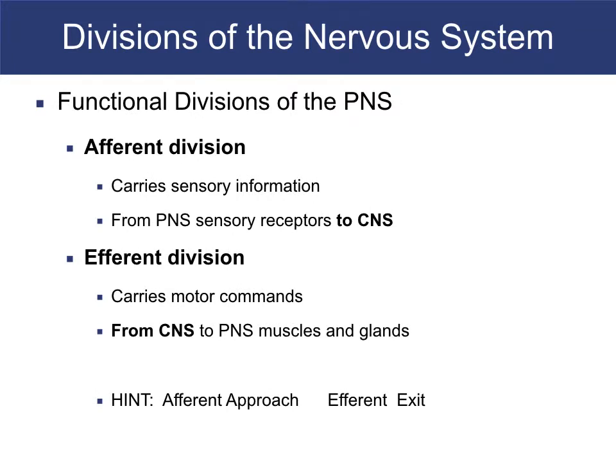Every nerve carries both afferent and efferent information. In other words, every nerve carries information out, efferent, exiting. That's the way I always remembered it. Exiting is efferent, E. That's to carry muscle commands. That's to carry gland commands like sweating and so forth out. Every nerve has an efferent. That was the efferent division. And the afferent division is approaching. Approaching, bringing information in. So these all carry sensory information. These carry motor commands. And there's my hint at the bottom. Afferent approaches, efferent exits.